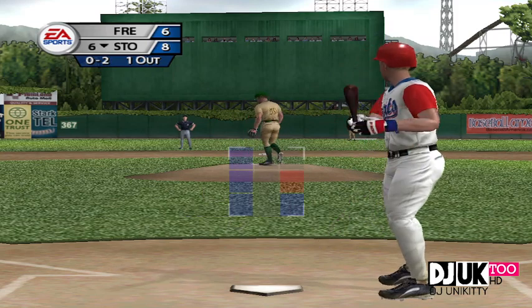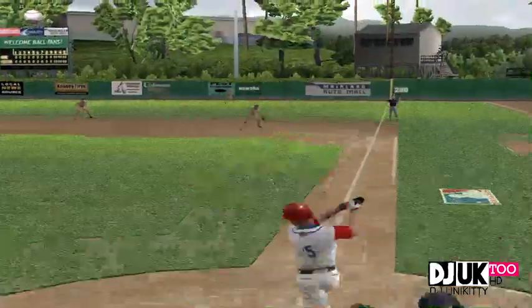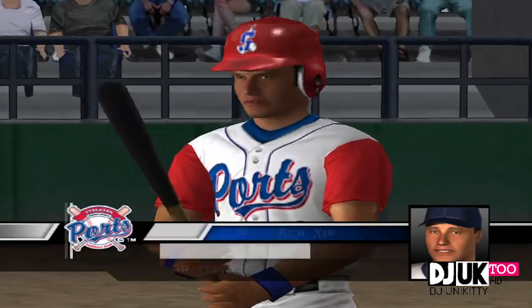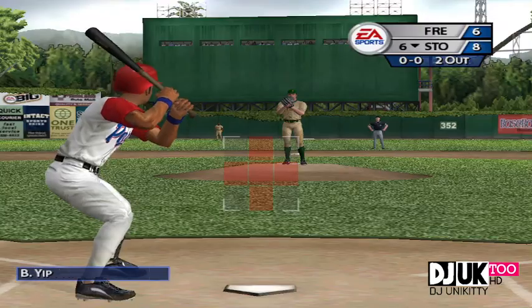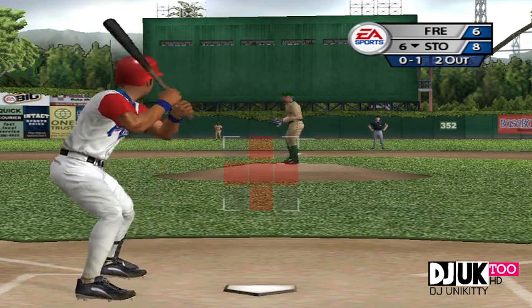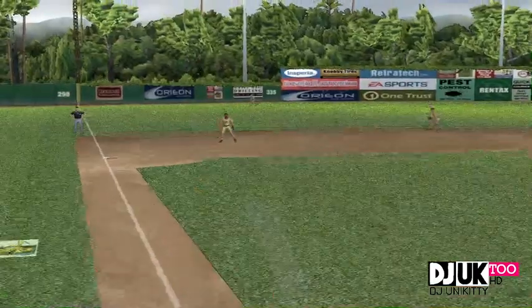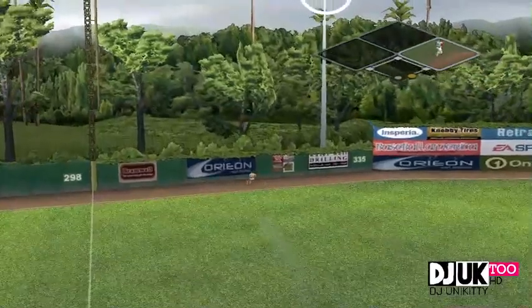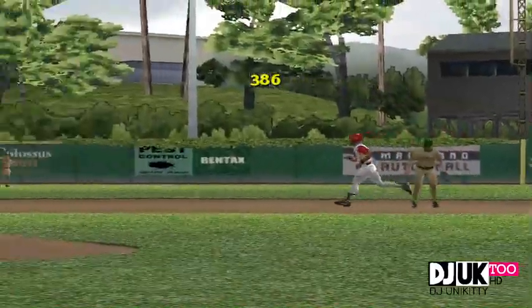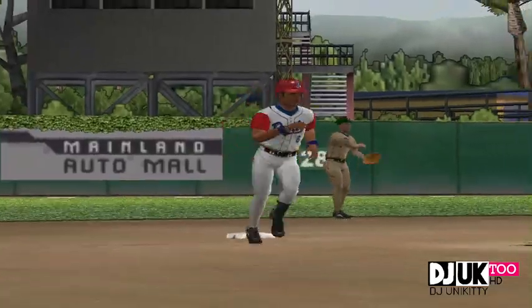Behind in the count, 0-2. On the ground, and he's out. Yip makes his way to the plate. Swings and misses, 0-1. He belts it way back, and gone. There was no doubt about that. You can see that thing was out of here the second it hit the bat.